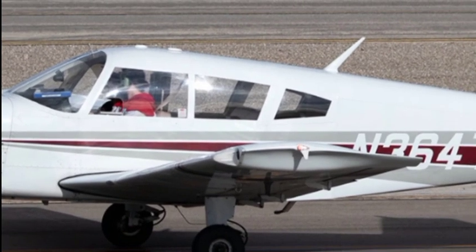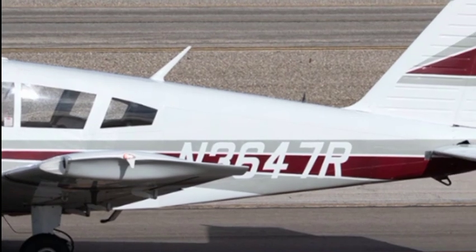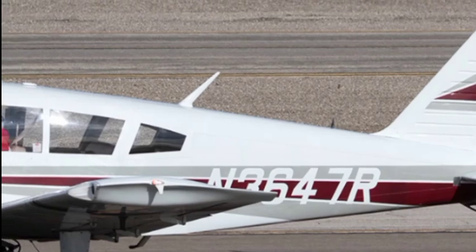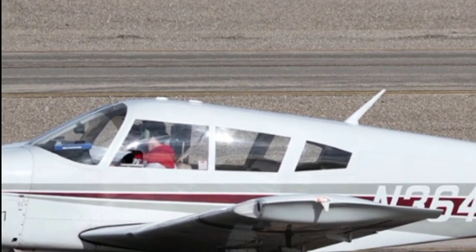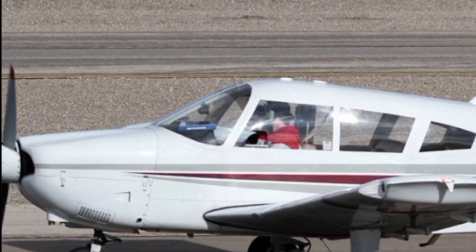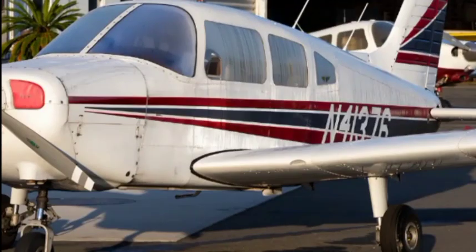We're talking composite materials integrated into the wingtips and control surfaces, LED landing and NAV lights for better visibility, and smoother, corrosion-resistant skin finishes that nod to Piper's commitment to longevity. This isn't just a plane, it's a flying time capsule upgraded for the modern age.